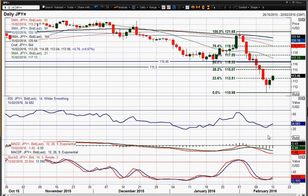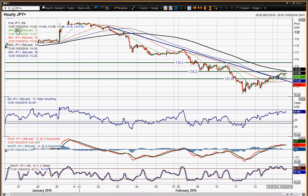We also got the buy signals started to come through here. We've got the RSI crossing back above 30. We've got the stochastics crossing over positively, not yet confirmed as a buy signal, but certainly the outlook is improving near term. And if you've got the hourly chart, we're now coming up against this 114.20 area. That's your first line of resistance.